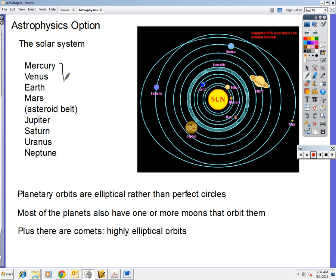The four inner planets are all rocky planets and relatively small. The four outer planets are all gas giants. They're made primarily of hydrogen, and they're very large. Jupiter is the largest, followed by Saturn. Uranus and Neptune are almost the same size. I think Uranus is a little bit bigger. Earth is the largest of the rocky planets, followed closely by Venus. Then Mars, which is approximately half the size of Earth, and Mercury is the smallest planet.